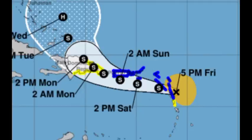But I think that there is a possibility that it could become a hurricane before it makes its way into the Dominican Republic, but regardless, all that very heavy rainfall, which is likely to cause flooding, is going to be there. It's going to be a bit persistent. We're looking at this maybe by sometime late Sunday going into Monday, and maybe even into Tuesday as well.